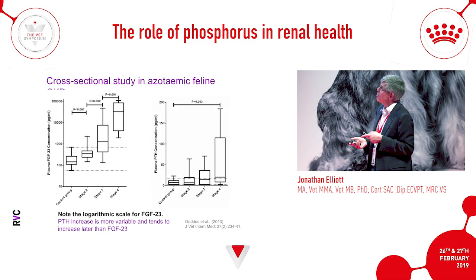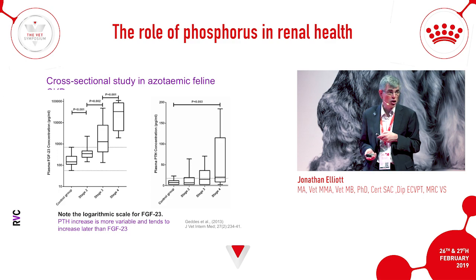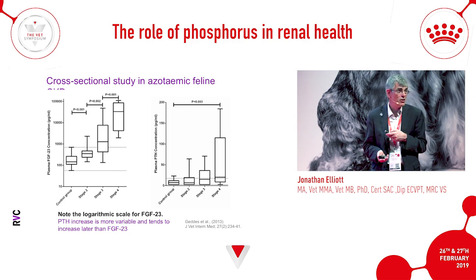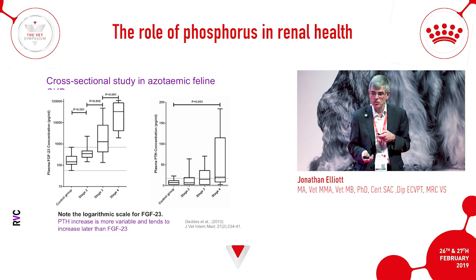Vincent talked a little bit about FGF23 at different stages of chronic kidney disease. Here's some more work from Rebecca Geddes' thesis, again showing the proportionate increase in FGF23 at the different stages of chronic kidney disease. And this is a log scale, and so these are hugely different, whereas parathyroid hormone goes up in some patients in stage 2, but it's really stage 4 before we see the massive elevations in parathyroid hormone concentrations.